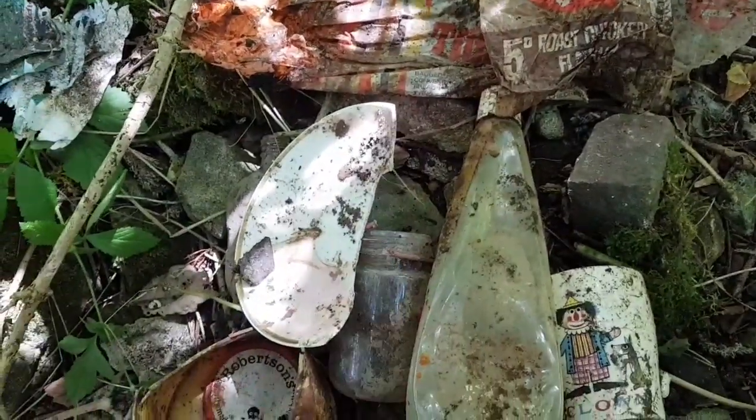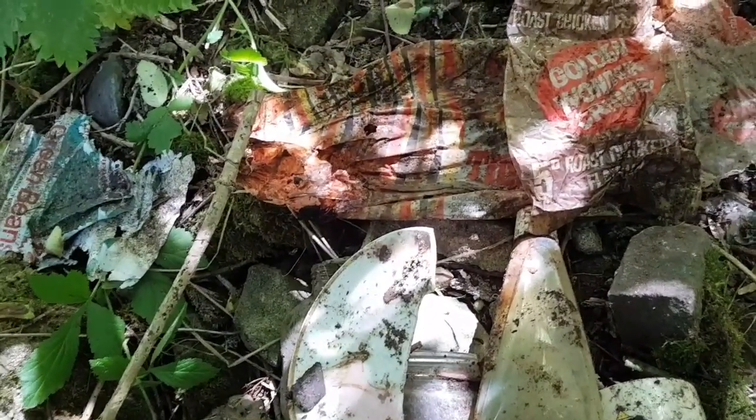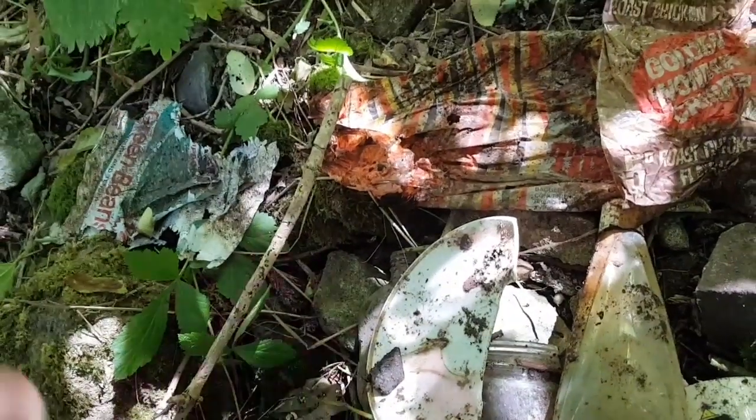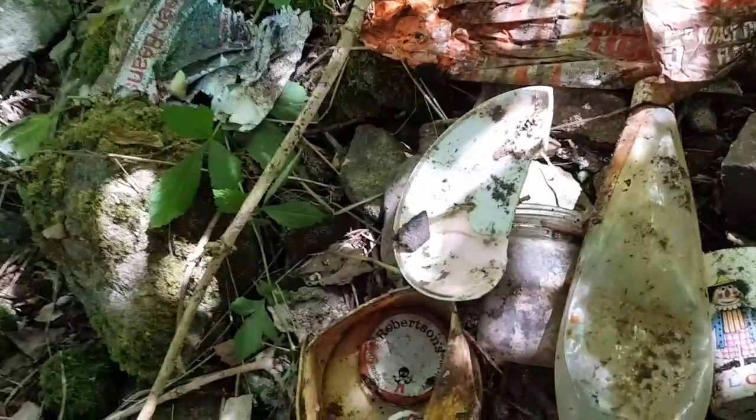So I am loving this, and I know that a lot of you guys will find it really hard that there is loads of plastic here. But like I said, we're going to take it with us. Some of it I'm going to keep, obviously, and the rest of it we'll dispose of properly. So at least we're here taking it away, and finding some pretty cool stuff and enjoying ourselves at the same time. So we'll bring you back soon.